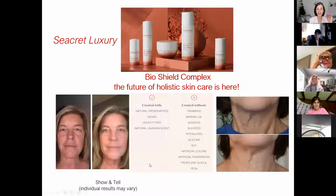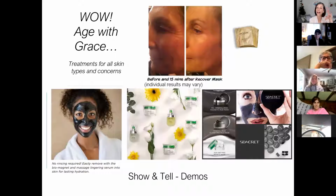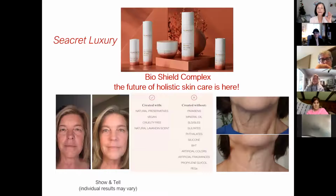Okay, so the first one that I just showed you, more of the green line, is the Age Defy line. Peptide technology, phenomenal product. I mean, it is. This is a level up, and it's just layering. So it's got the radiance and the essence, the hydrating water and the essence that might be considered a serum, but you use them together. It's got different moisturizers. It's got a sleep mask, and it's got an eye treatment.